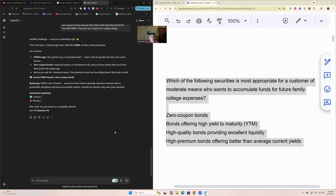Correct answer. So that's 2 and 2, baby. Correct. FINRA answers zero coupon bonds. Reasoning, FINRA's rule of thumb, zeros for future needs, especially education, because they're predictable, disciplined, and long-term growth vehicles. Liquidity be damned, they want goal matching. So again, nice catch. You just saved me a suitability demerit. Let's take question number 4.